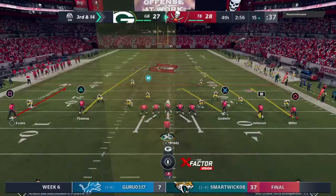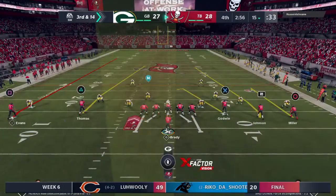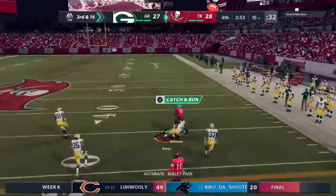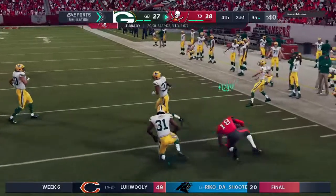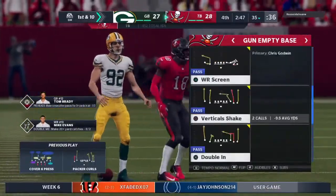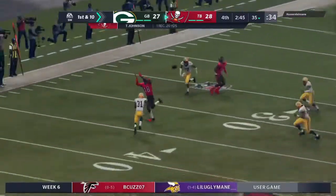The Bucs on 3rd down. They're hitting at 60%, 6 out of 10 thus far. This is 3rd and 14. From the gun, Brady. This is Johnson. He's got it. And he'll be taken down, but they've got this one up to the 35-yard line. Able to convert on 3rd and 14. A terrific play call.